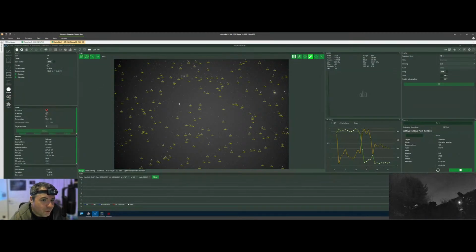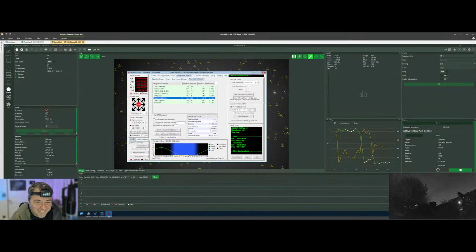I'm more excited about the asteroid at the moment, to be honest. And all it'll be is a small dot going across the screen.